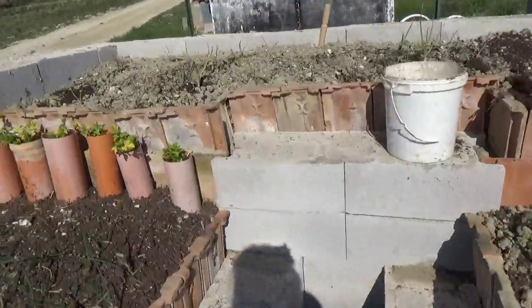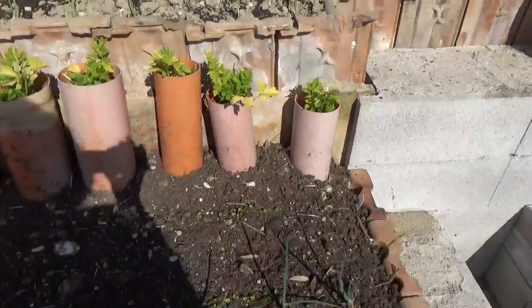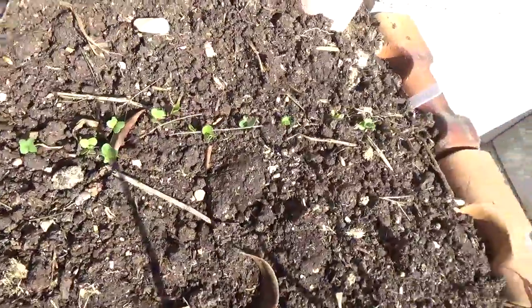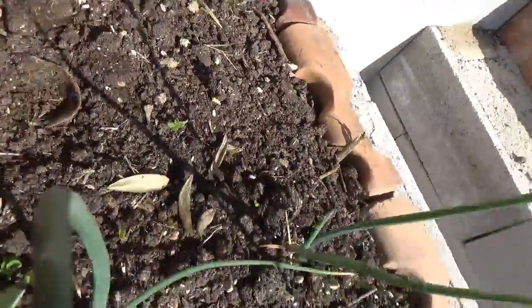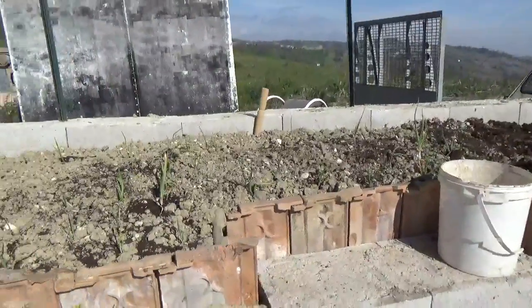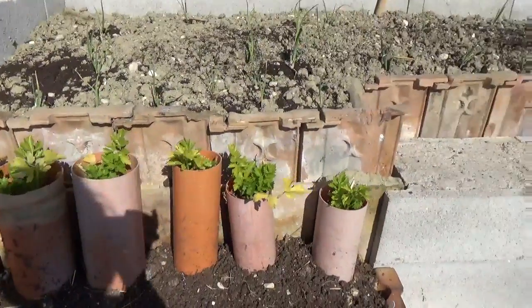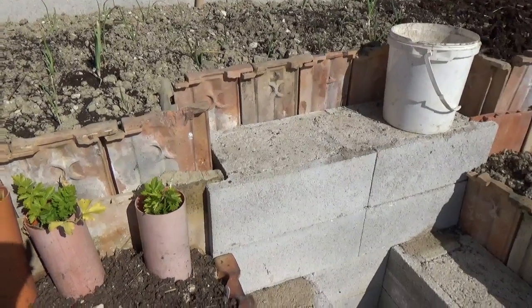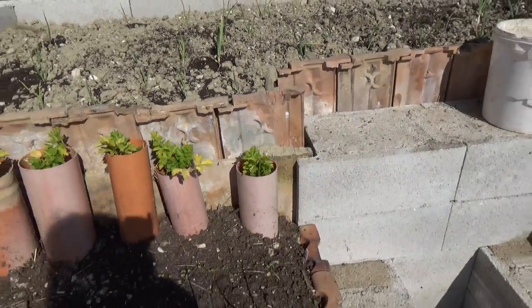Oh, look! How exciting! Radishes! I've got radishes coming up! I've got rows of radishes! Oh, goody! These are onions. Those are leeks back there, and they're potatoes. My celery's suffering. I don't quite know why. Maybe it's been shoved out too soon. Maybe it needs to be a bit dark.